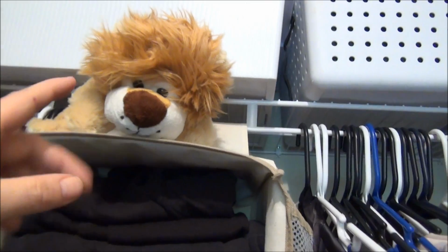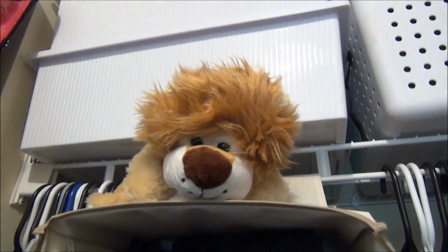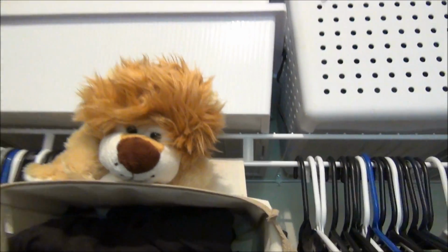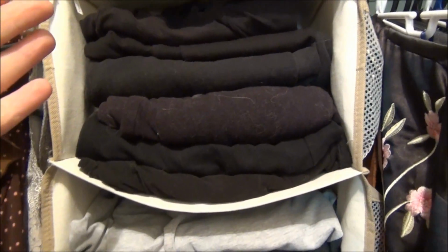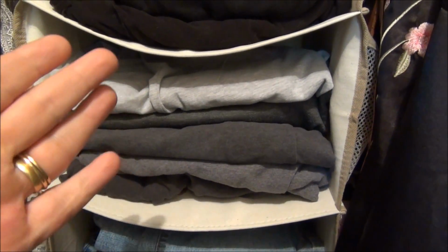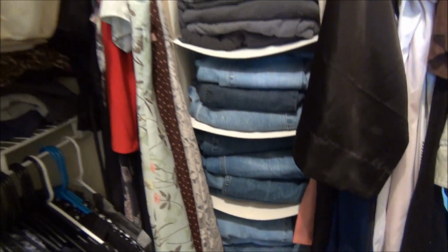Now, my husband got me a gift that had this lion and that elephant in them. They're hand puppets, and I love them. This cubby contains my black sweats and yoga pants, my gray sweats and yoga pants, and all of my jeans, except two pair that fit right down here that are in the washer.